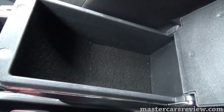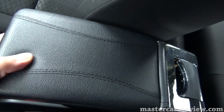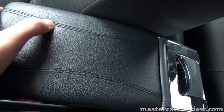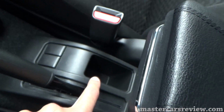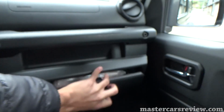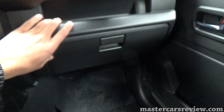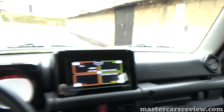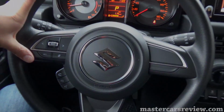I mean, it's a bit deep, so you can put some stuff, but it's actually very small for your hand, and it's nicely leather wrapped over here. Again, it's full leather, but you have these nice stitchings over here, which is kind of cool. And you have a small cubby space down below. And then coming on to the glove box, which is actually packed right now, but it has a decent size. Really nice to have that. And speaking of storage, let's see if the trunk is any good in the Jimny.